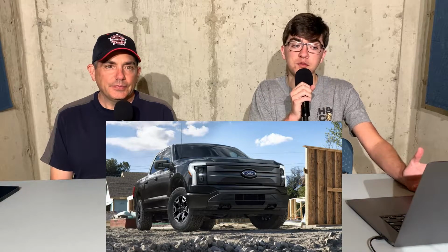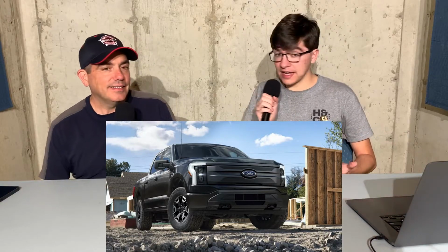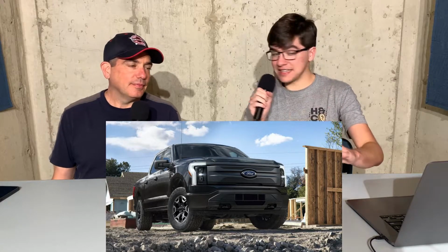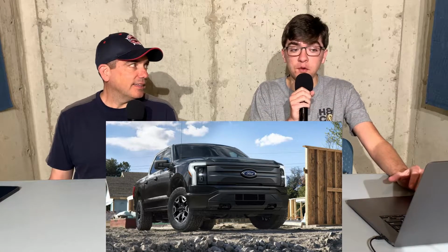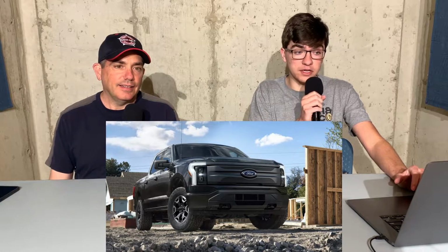Starting off here, we have more details on the work truck version of the 2022 Ford F150 Lightning electric pickup truck. Oh, cool. It will be called the F150 Lightning Pro, and this is the one they speak of when they're throwing out that crazy low price. This thing starts at $41,669, and it goes on sale May of 2022.